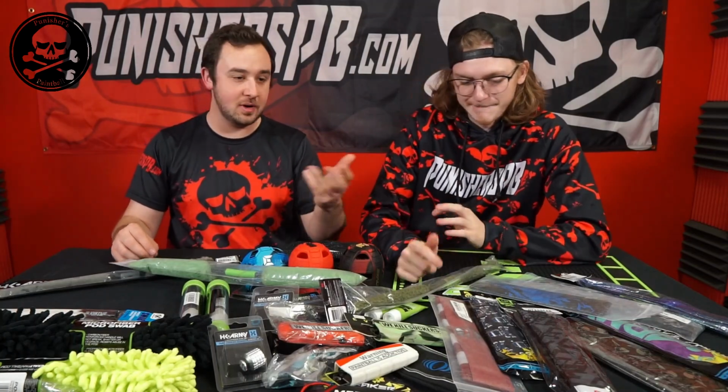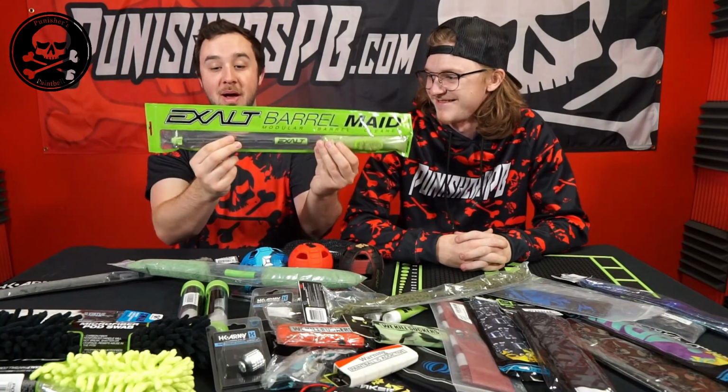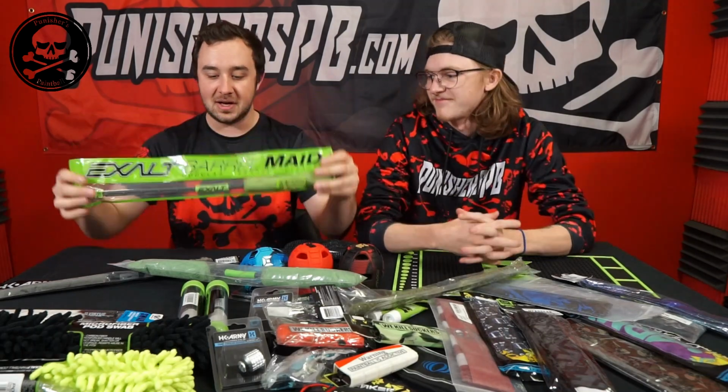Why don't we show them the other one here? I'll make it appear in 3, 2, 1. So this is the other one, the actual barrel maid, okay? It's got this longer plastic end. It's got this side that's meant to squeegee out all the rough paint and all the shell and stuff. This one cleans it up. A great option, extremely popular. A lot of players love that.